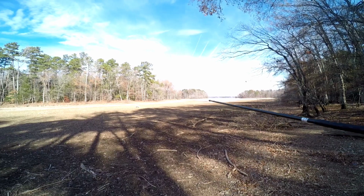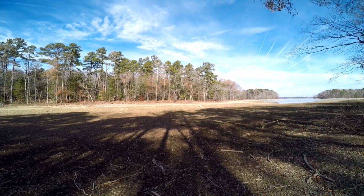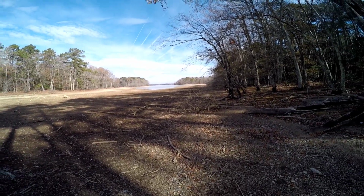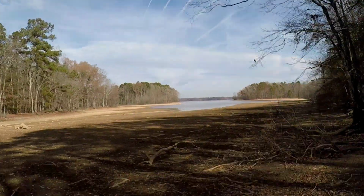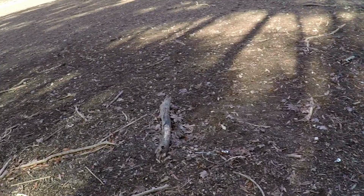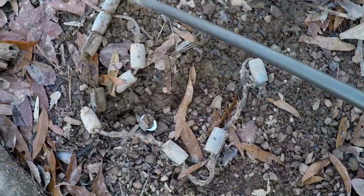You can see, yeah, there's the water, and it's normally obviously way up here. Check out the contrails. That's crazy. Anyway, let me go see what she's looking at. Here's a whole bunch of fishing weights. It looks like it used to be a fishing net or something. No telling what we'll find out here.